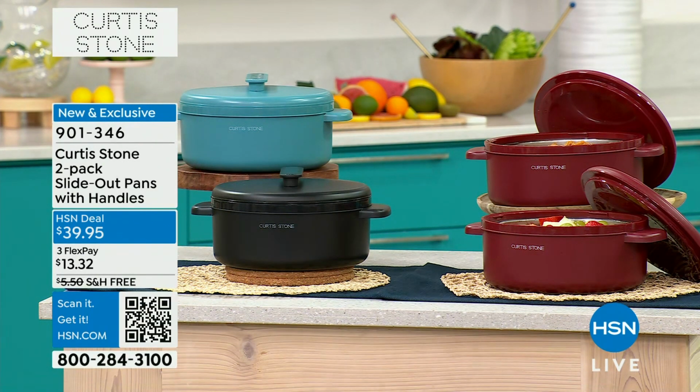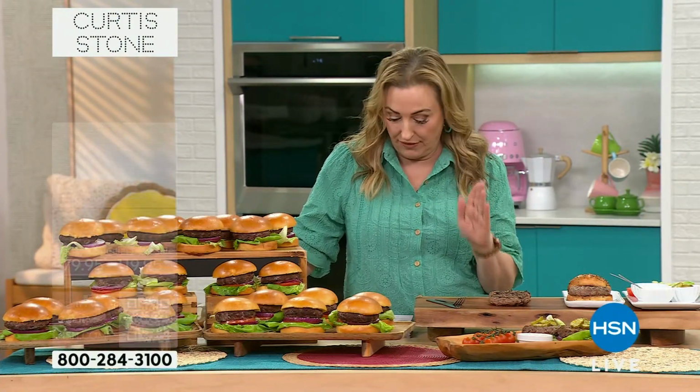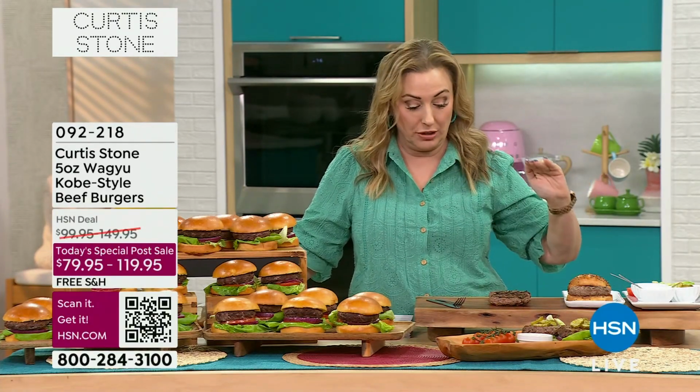Check out the Wagyu style Kobe beef burgers. These are 100% Wagyu beef. The cattle are Wagyu cattle, that's the type of cattle raised in Australia.